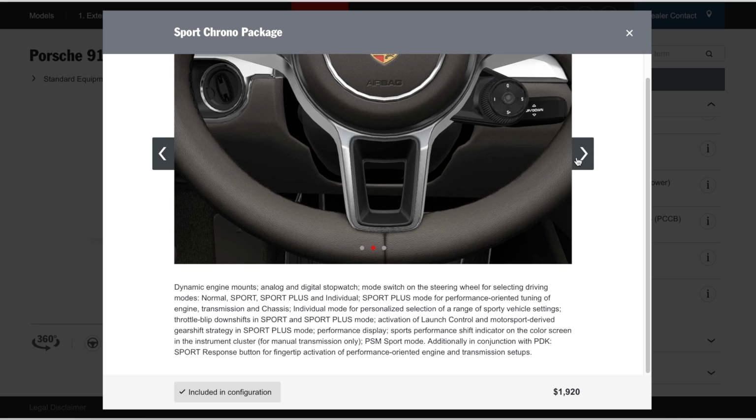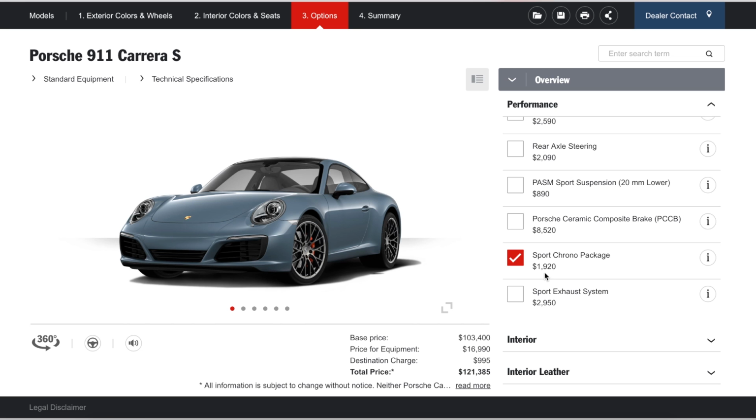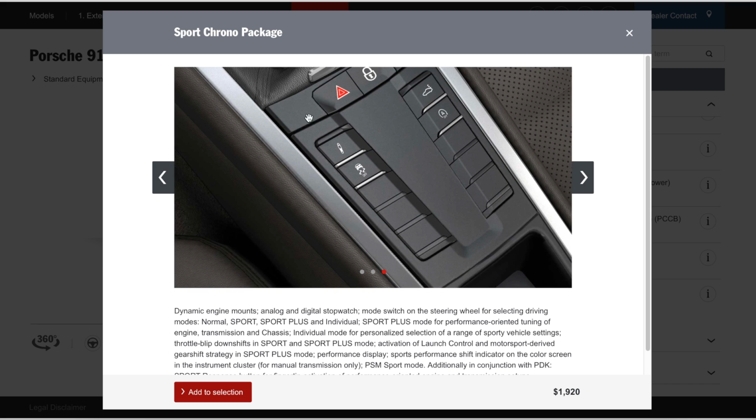Interesting thing about the configurator at the moment is that it's broken. It shows when it's missing the buttons. There should be the Sport Plus and Sport buttons here, and when you turn on the Sport Chrono package, they disappear. So they've screwed up the configurator. When you have it in 3D mode, you should see extra buttons pop up for having Sport Chrono on, and you don't at the moment, so just watch that.